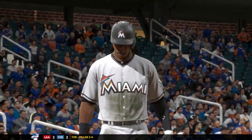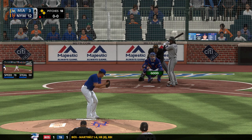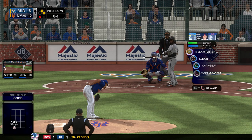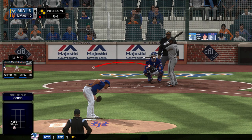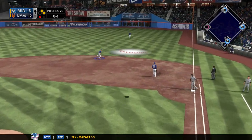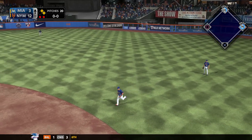Oops. Back to the top of the Miami lineup now, and stepping in, Cameron Maybin. He went down on strikes last time up. He's ready. Here's the first offering. Takes a knee-high fastball. Prado over at second, Brinson at first, one gone. Hit the other way out toward right field. Cabrera ranging into the outfield. He gets there and makes a fine running play for the second out.